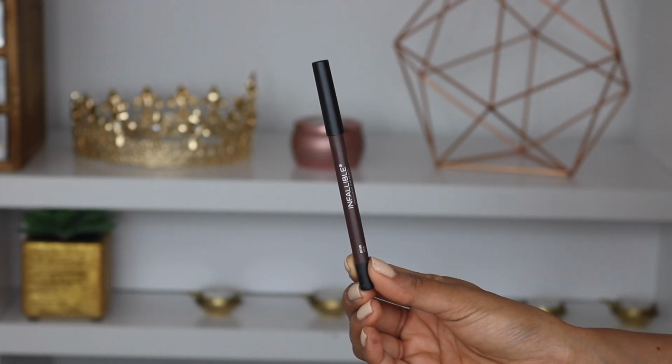They're stunning. But anyway, I do want to quickly finish off the eyes, and for my liner today, I'm going to use the L'Oreal Infallible Longwear Eye Pencil, and this is in the shade Brown.